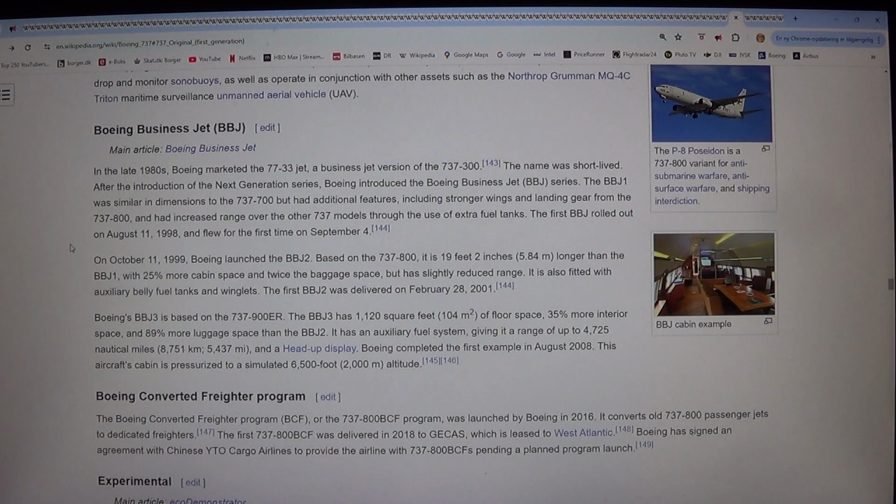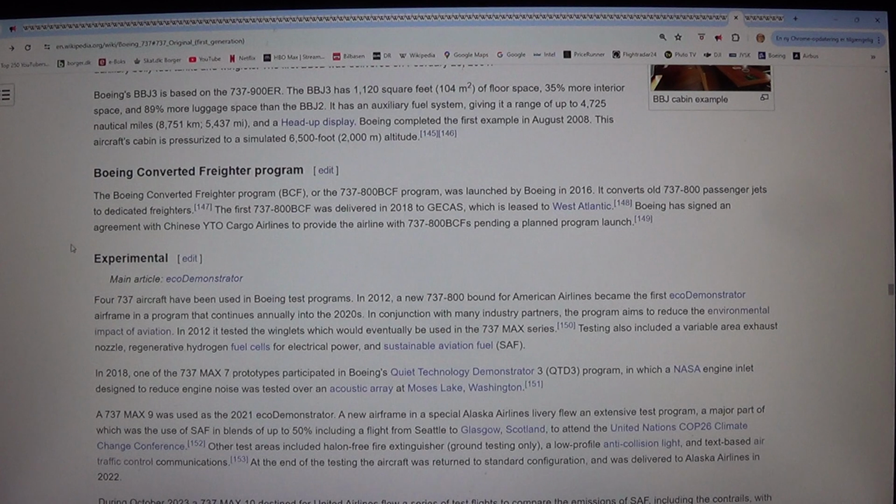Boeing's BBJ-3 is based on the 737-900. The BBJ-3 has 1,120 square feet, 104 square meters, of floor space, 35% more interior space, and 89% more luggage space than the BBJ-2. It has an auxiliary fuel system, giving it a range of up to 4,725 nautical miles, 8,751 kilometers, 5,437 mi, and a head-up display. Boeing completed the first example in August 2008. This aircraft's cabin is pressurized to a simulated 6,500 foot, 2,000 m, altitude.